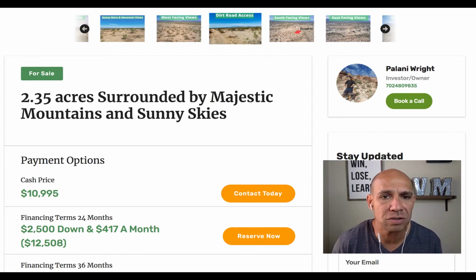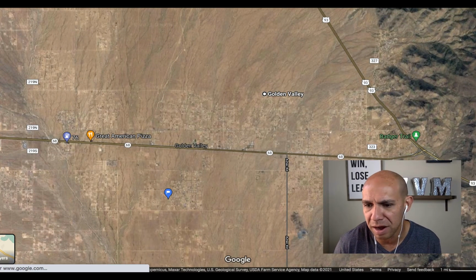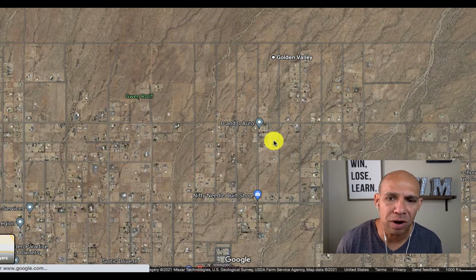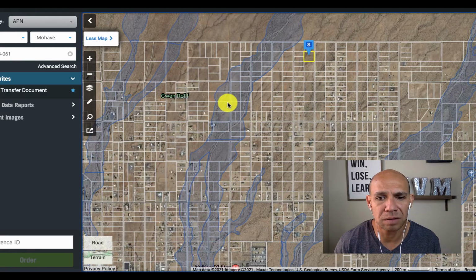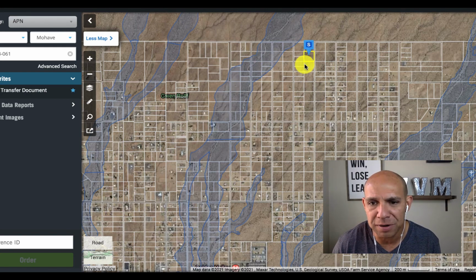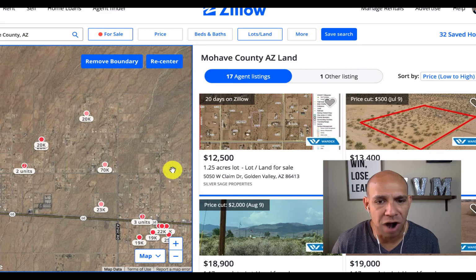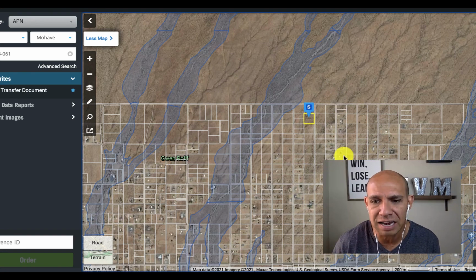The other thing that I wanted to make you aware of is in this area. Here is where the property lies, right here in Golden Valley. Now, what you have to be aware of in Golden Valley is that there are flood zones. These are flood zones, all where it's all purple. I've used a site called DataTree and it gives me all the flood zones. As you can see, the property is not in a flood zone, so you don't have to worry about that. Some of the properties in here, I've already done the research, they are in flood zones. So with this property, you can rest at ease. It is not in a flood zone.